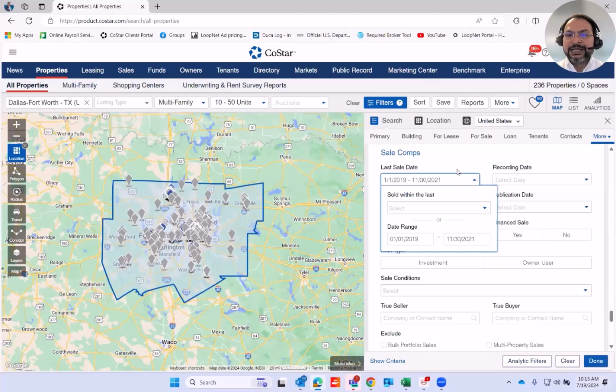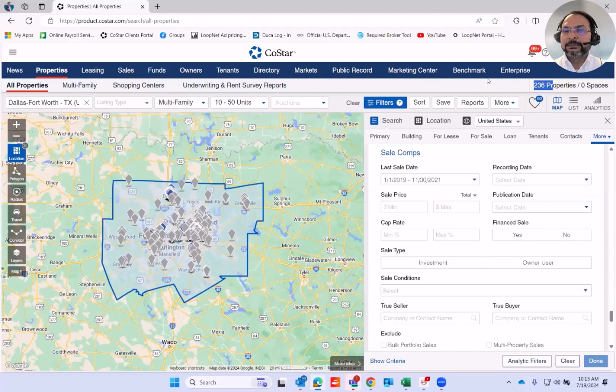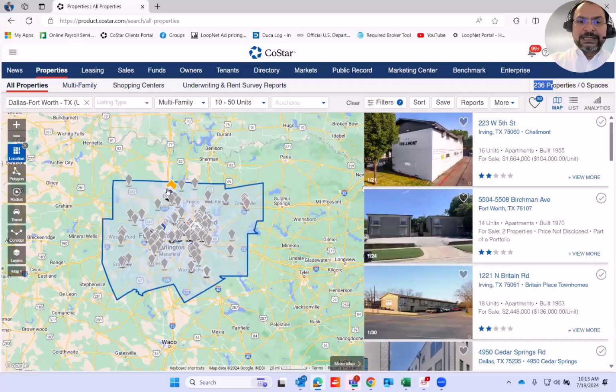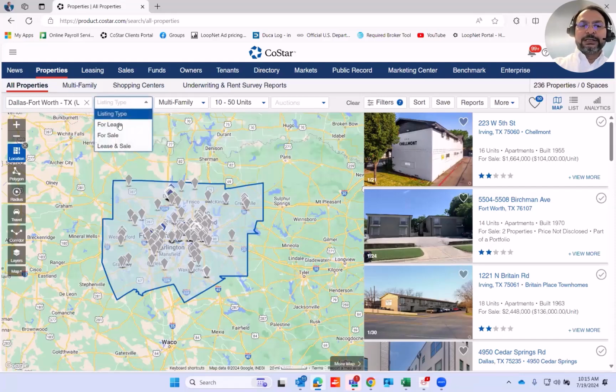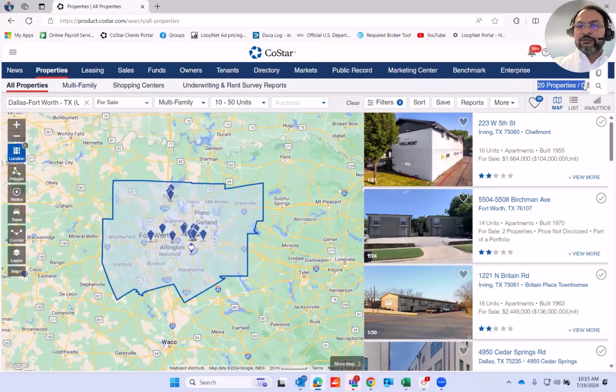So during that time, 236 properties had changed hands. You can see the gray diamonds and the blue diamonds. Blue diamonds are the ones that are active now, available in the marketplace for people to trade. If you're an active agent or an active investor, you can always come back in here and set listing type to for sale and see how many properties are there: 20 listed.